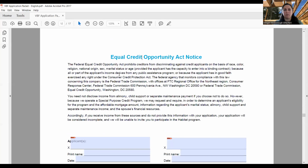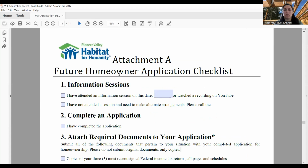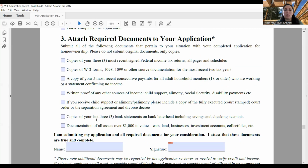So that gets us pretty much to the end of the main application form, but there's still a few more disclosures. This Equal Credit Opportunity Act notice that we ask you to sign off on has information about where to make a complaint if you thought that there was discrimination in the process. And then this is a really important list, the application checklist. Under information sessions, you get to check the box to say you went to an info session on today's date. So that's a great one. And then you've got to remember to complete the application entirely. And then these are the required documents that you need to submit with your application. This is a really important list.